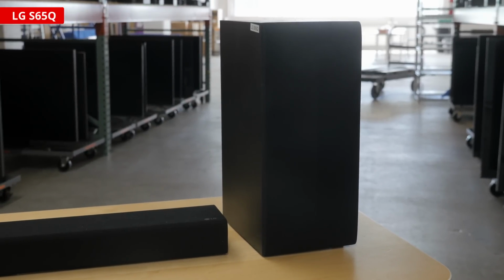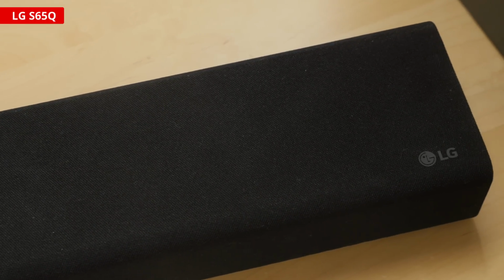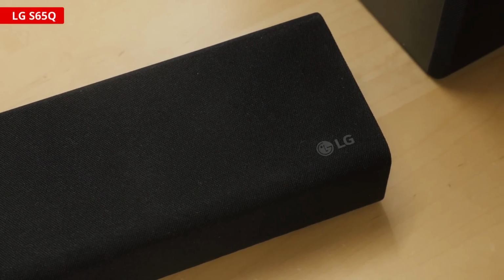Also, since it's a 3.1 setup, this soundbar has to downmix 5.1 surround sound content, like Dolby Digital, into stereo in order to play it, which doesn't sound as immersive as the other setups on our list. It's a fine choice for watching TV, especially if you're on a budget, but movie lovers will want to stay tuned for the other premium setups on our list.